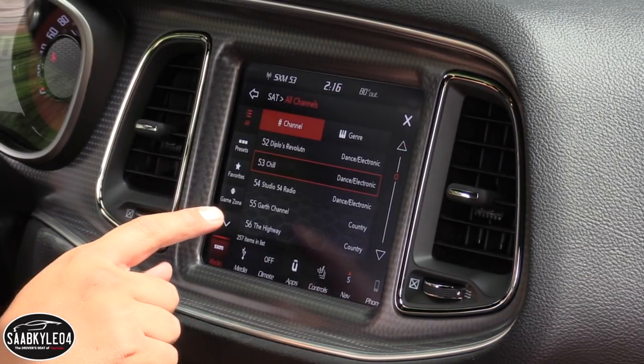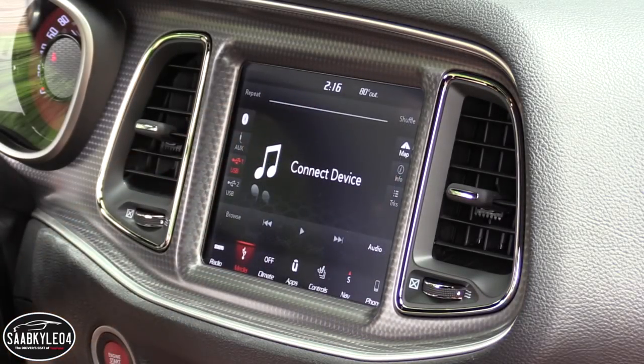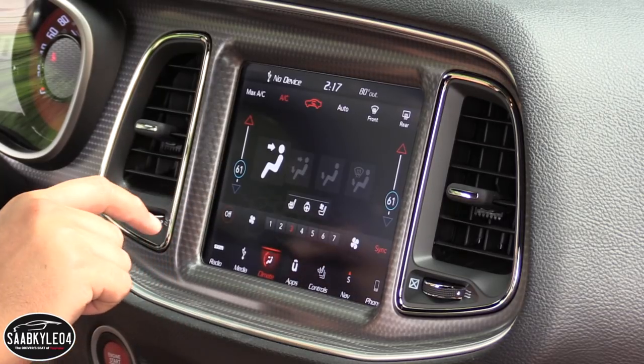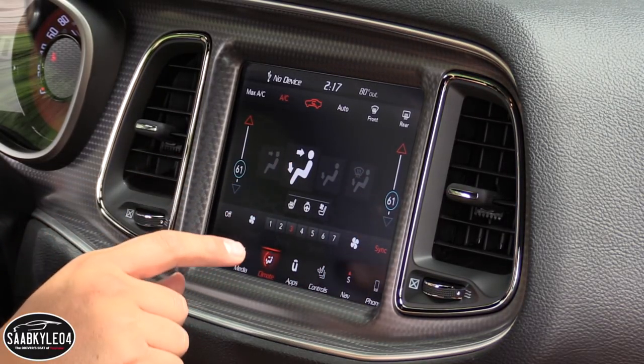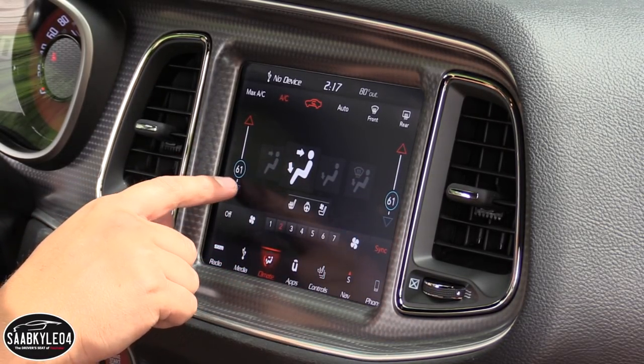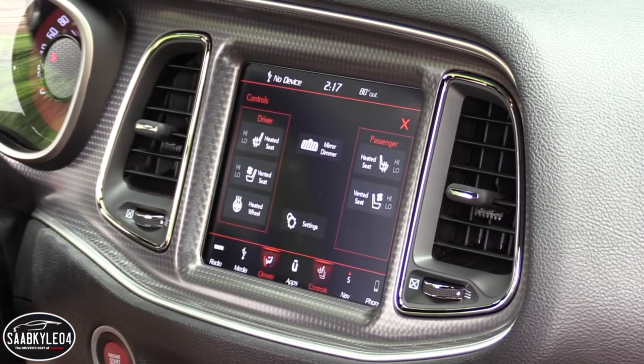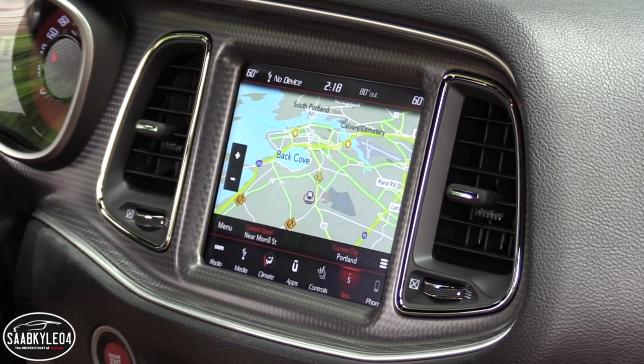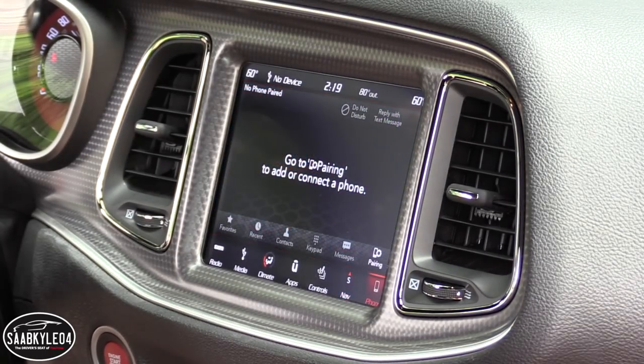There's a lot of standard features, including a thoroughly updated Uconnect infotainment system, navigation, satellite radio, Bluetooth connectivity, and dual-zone climate control. A premium Harman Kardon surround sound system is optional. Other standard features include a variety of apps such as SRT performance pages, and even some smartphone integration technologies such as Apple CarPlay and Android Auto.